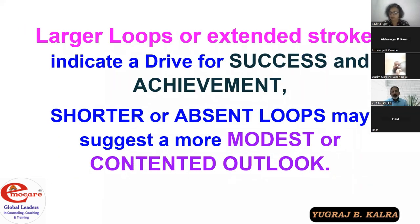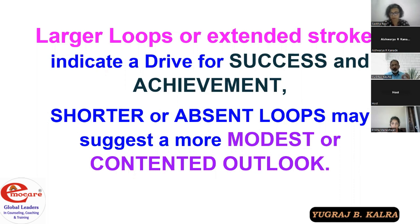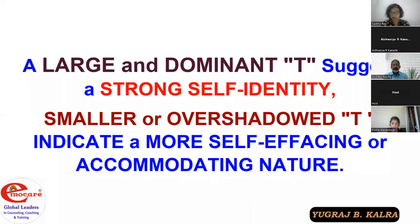There are loops, the larger loops. When it is there, it drives to success and achievement. The shorter or absent loop may suggest a more modest or content outlook. A large and dominant T suggests a strong self-identity, whereas a smaller or overshadowed T indicates lesser self-efficacy or accommodating nature.